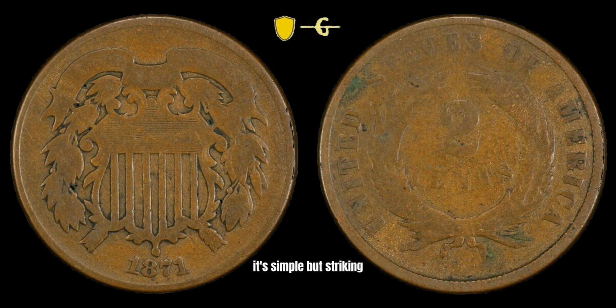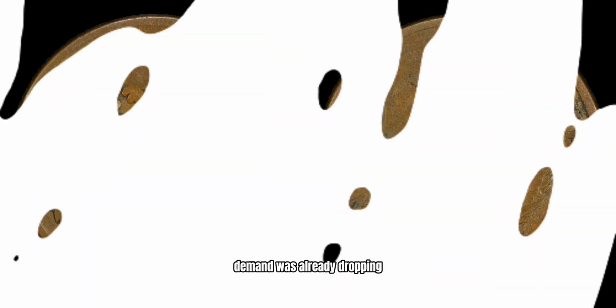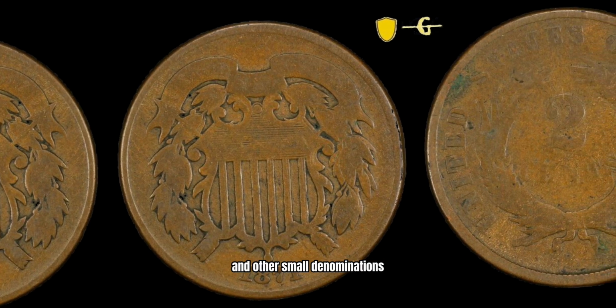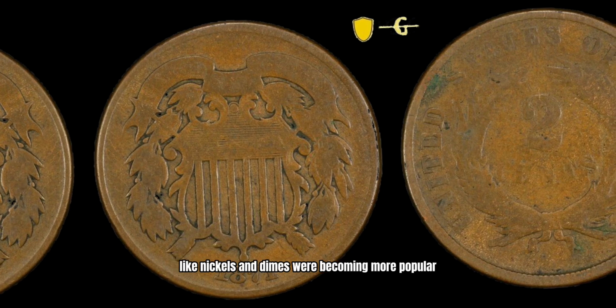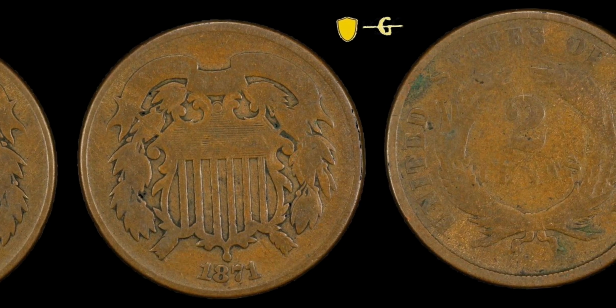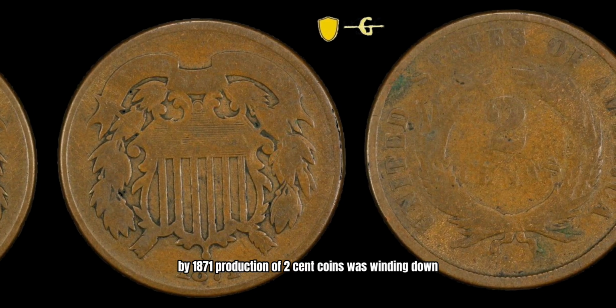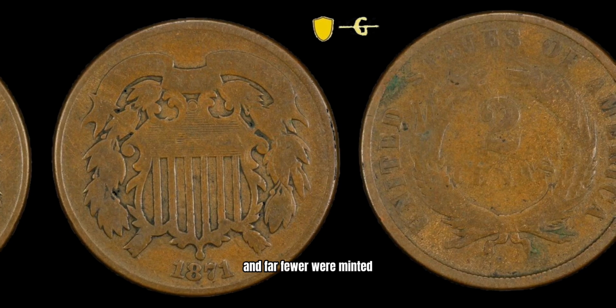It's simple, but striking. These 2-cent pieces were produced every year from 1864 to 1873, but by the early 1870s, demand was already dropping. People didn't really like using 2-cent coins, and other small denominations like nickels and dimes were becoming more popular. By 1871, production of 2-cent coins was winding down, and far fewer were minted.